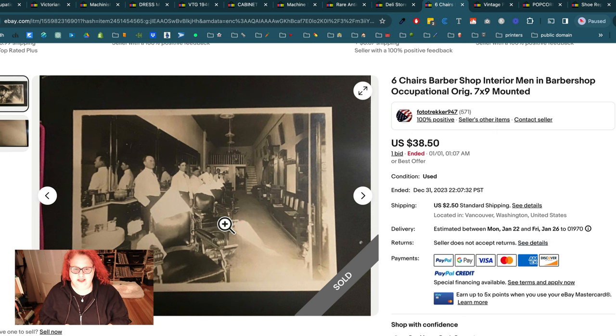Here's a shoe shop. This is really nice. I like that they got shoe repair shop and cobbler and interior occupational photograph, and they got the place. Look at that shoe.